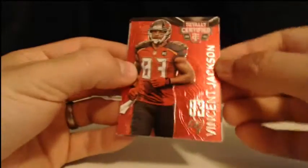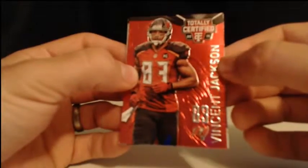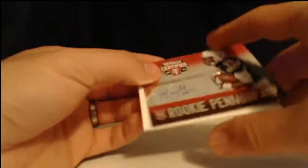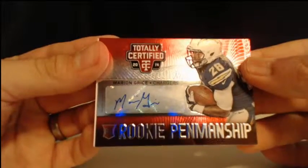Vincent Jackson for the Tampa Bay Buccaneers, Bucks getting on the board here. Michael C. It's never too late there. 28 out of 100. Ooh, the Chargers. The San Diego Chargers. Marion Grice. Rookie penmanship. Eric M.